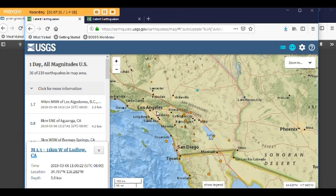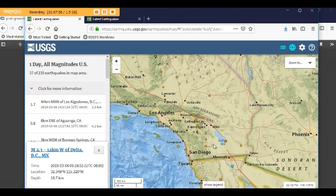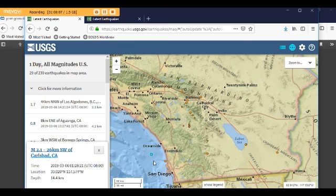And let's see what Southern California has. We've got a couple in Mexico. We've got a 2.3 near Alberto Oviedo Mota at 12:48 this morning, and a 2.3 near Delta at 5:18 this morning. So in Southern California, we're seeing 29 on the map. Here's a 2.1 in the ocean. They're saying near Carlsbad at 1:28 this morning. And a 1.2 in the ocean near La Jolla at 11:20 last night.